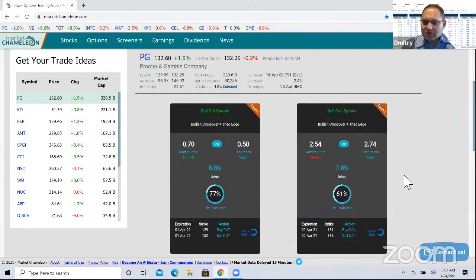Another opportunity filtered out is a bull call spread. So this is looking at April 9th expiration, buying the 131 call, selling the 136 call on April 9th expiration. Now you're buying a call spread, so it's a debit of $2.54. We think theoretically it's worth $2.74 based on historical stock behavior. That's a theoretical edge of 7.8% and a historical probability of success of 61%.